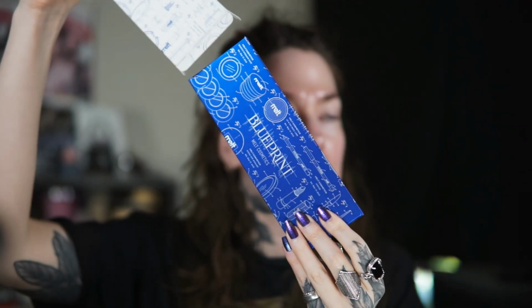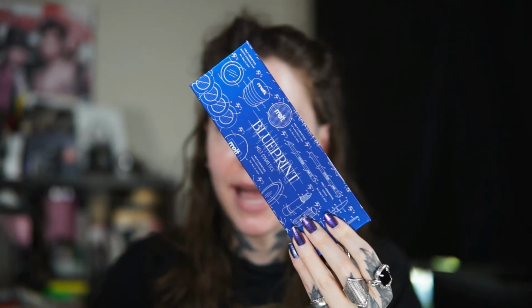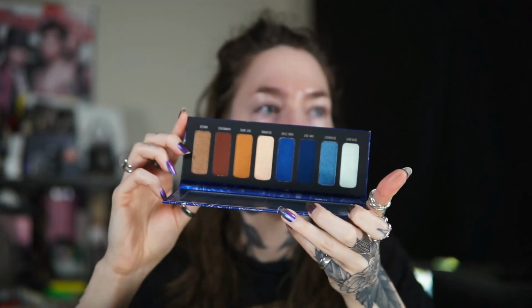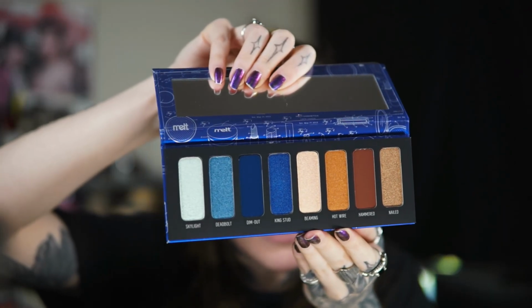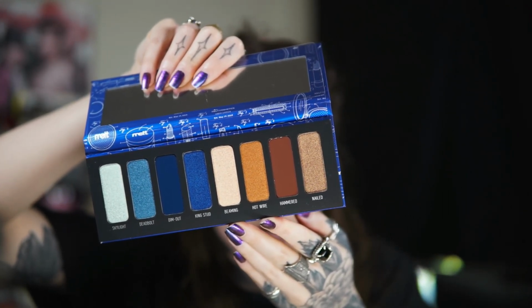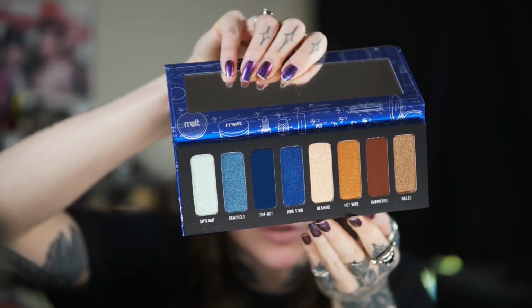Oh. That is so cool. Look at that packaging. I am obsessed with the fact that there's this touch of brown and bronzy copper over here and then all of these blues. I'm so excited, dude. Yeah, let's get into it.